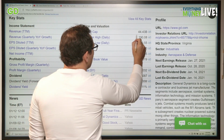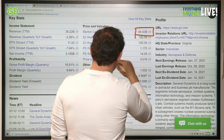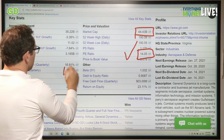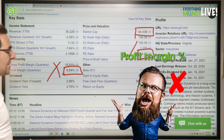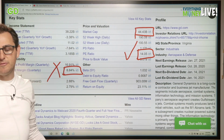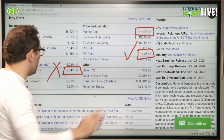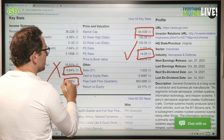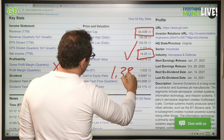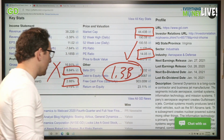What's the market cap? $44 billion market cap. 14 PE. Check mark. Very nice. 8.84% profit margin. X, but I thought that was going to be the case. We looked at Lockheed Martin. I don't think they had a big profit margin either, so this doesn't surprise me at all. 2.9% dividend yield, which is roughly $1.3 billion in dividends a year. Nice 3% dividend.